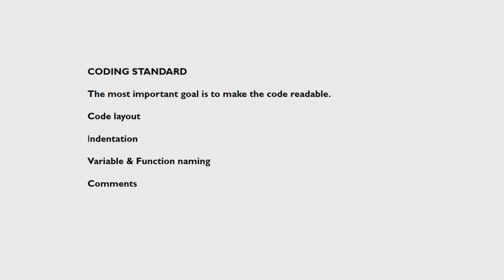Then the error condition: if no player found, then it says player not found. Something like that. It can be as big or as small as you want, but these are sort of the main 3 things.